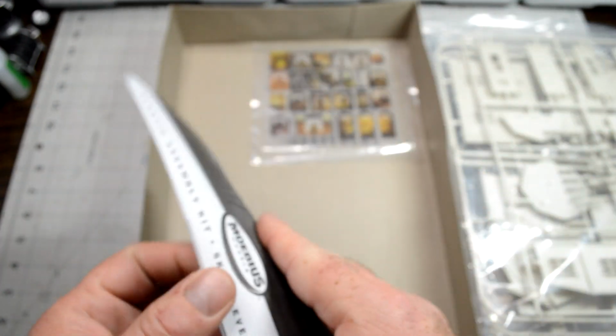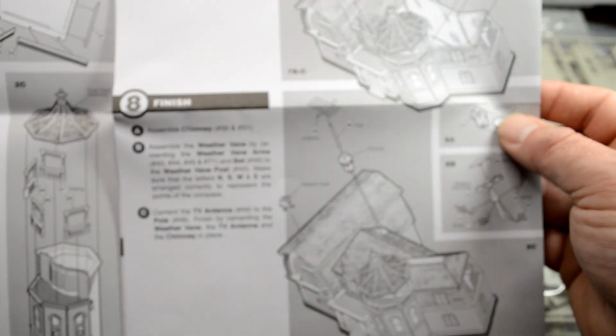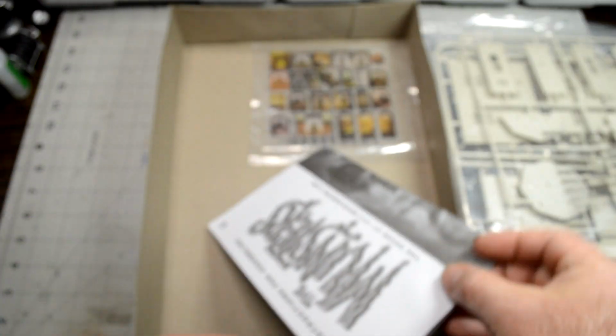And then the instructions. And that's what it'll look like when it's done. So there's a lot of steps to that. I should say a lot of parts. But I think I would want to section it off and light the inside of it. Have a little bit of a base so you can have a yard to it.